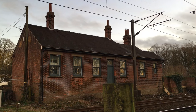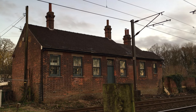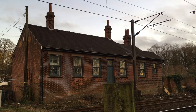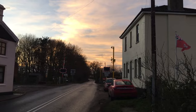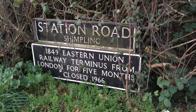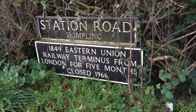Right, so about 2 miles from home and a little bit of a stop here. This is Burston Station on the Great Eastern Main Line. You're looking here at the station building, which is on the London bound platform. This is about 2 miles north of Diss. Can't remember when the station closed. I think it was the late 1960s. But luckily most of the building still survives, which is nice. This is the other side of the crossing, and some useful information, there we go. So this is the terminus of the Eastern Union Railway from London, and the station closed in 66.